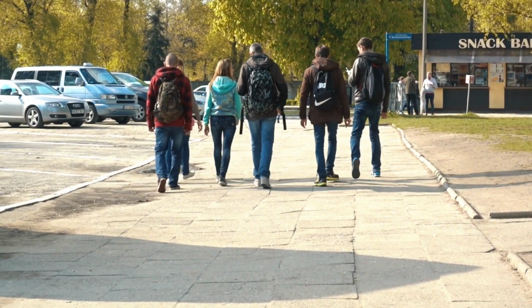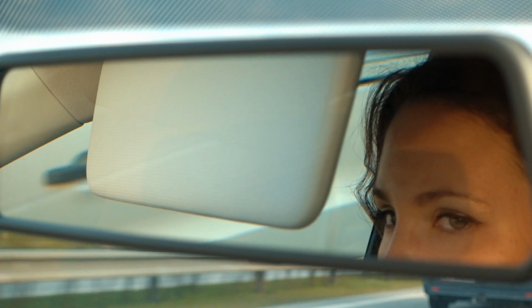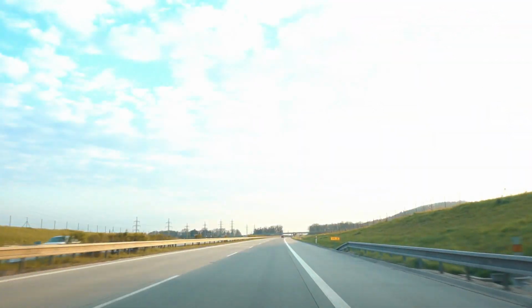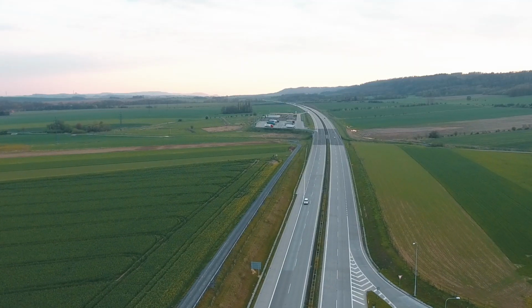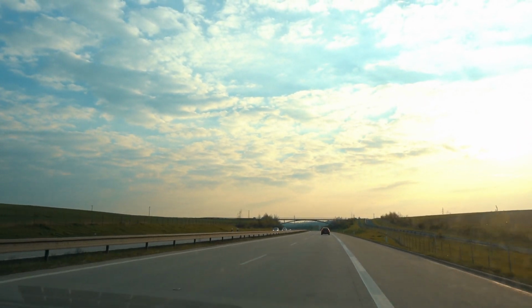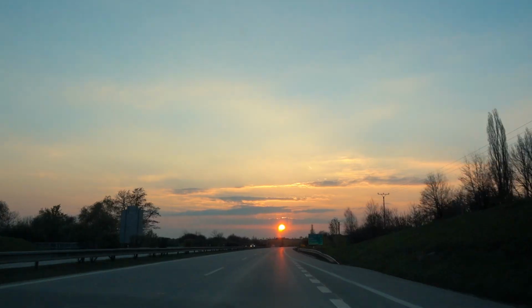Okay, we have to go to the Czech Republic now. Let's go. Spend the night here, and tomorrow morning we're going to go to Prague.